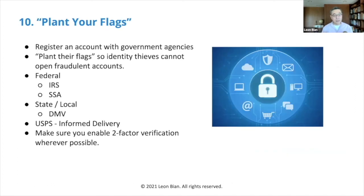And then finally, this is the last tip. I see Arvind showing up, so I'm going to be really, really quick. Plant your flags. I stole these words from a website called Krebs on Security. It's a cybersecurity blog, and essentially they're suggesting there are certain government agencies that offer online accounts. Plant your flags means you register for these accounts so that identity thieves won't be able to open fraudulent accounts.